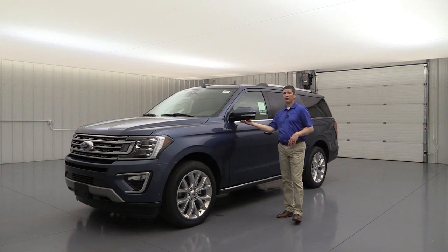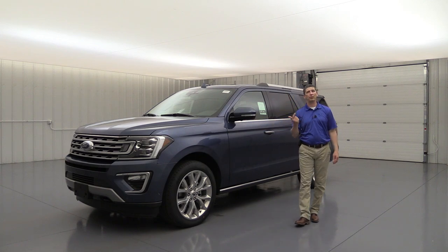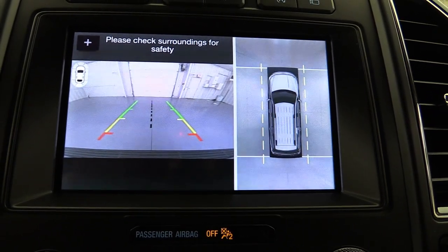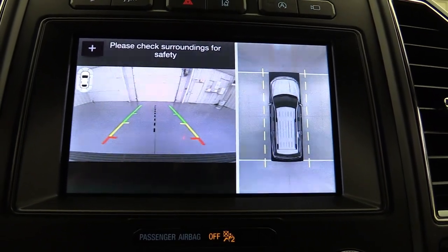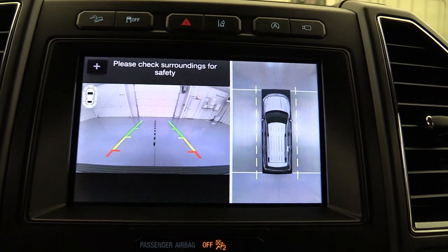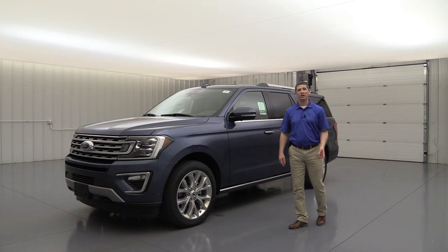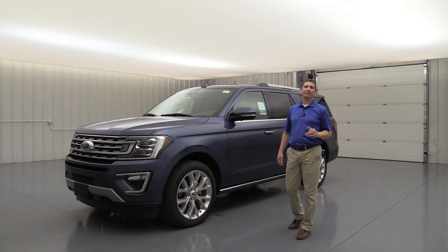You're also going to get cameras underneath both of these exterior mirrors, so you can see completely around the vehicle in a split view on the camera. And then you can see the front or backup camera on one side with 360 degrees around the vehicle. It makes it a lot easier backing up around things and in parking lots and such, being able to see all the way around the vehicle. So that's part of this package. Also, you're going to get the enhanced active park assist.